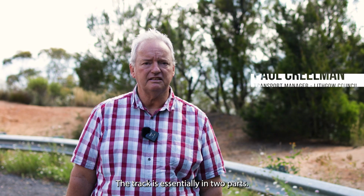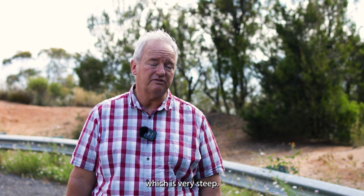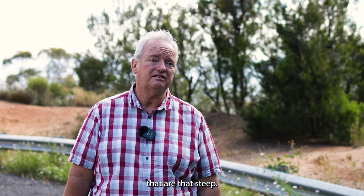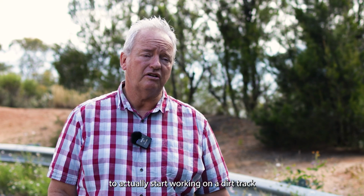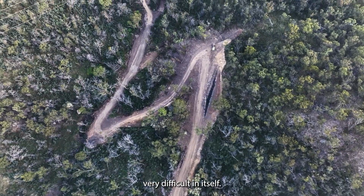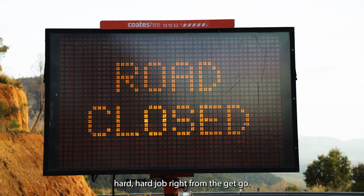The track is essentially in two parts. The first part of the job is a very steep section. It's about a 32% grade, which is very steep. There are very few roads in the country that are that steep. To actually start working on a dirt track with that sort of grade is very difficult in itself. It's been a real hard job right from the get-go.